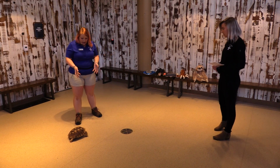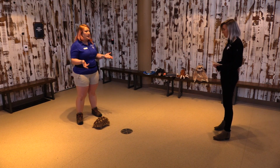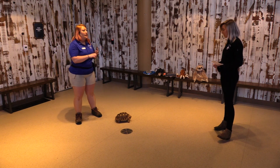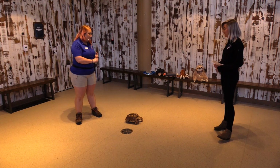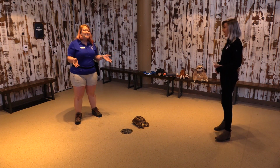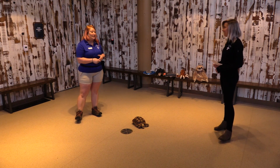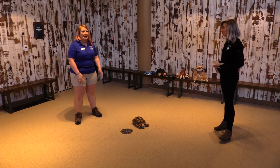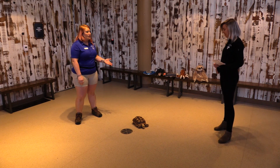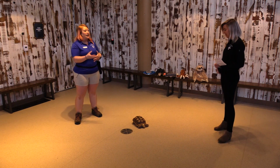Here at the aquarium, she gets a mixture of all different kinds of greens, and we kind of vary it up to make her diet nice and balanced, as well as some vegetables: some sweet potato, butternut squash, carrots, and then some foods that she really enjoys are strawberries. But just like us, they're very high in sugar, so you can't have too many of them at one time, even though she would probably like that. So we do have to monitor how much fruit intake she has, but it does have a lot of vitamins and minerals that she needs as well.